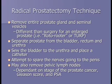They're not removing the entire prostate gland. A radical prostatectomy is different. We're talking about removing the entire prostate gland and the seminal vesicles, which sit behind the prostate gland. So the way we do this surgery is, we separate the prostate from the bladder, rectum, and the urethra. We then remove the prostate out, and we sew the bladder to the urethra, and we put in a catheter. That's a plastic tube that drains the urine from the bladder to let that area where we sewed things heal. Our goal is to attempt to spare the nerves going to the penis and cure the cancer.